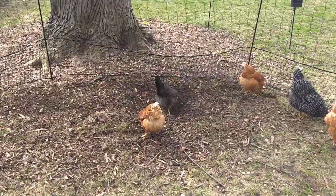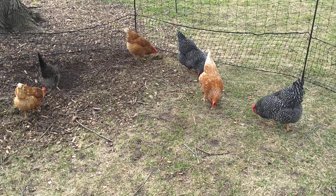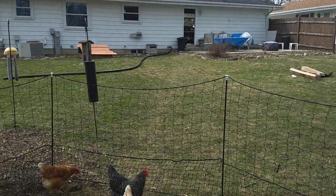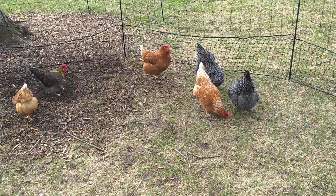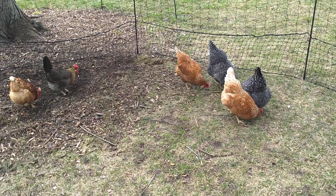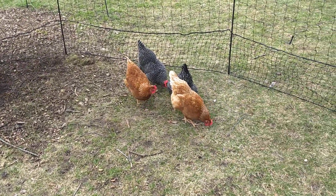So yeah, that's about all for now. Our chickens are pretty happy to be out. Every time we come out the back patio, like the back door of the garage there, they're always squawking. They clearly want to get out. They want our attention. So this should allow us to do that and allow us to put them where we want them and keep them out of the areas we don't want them.